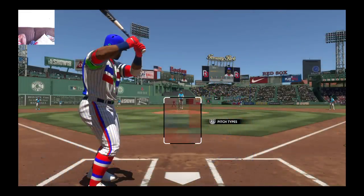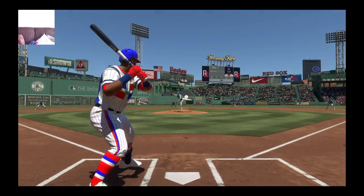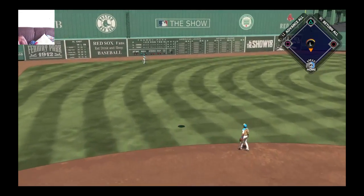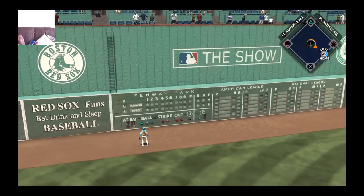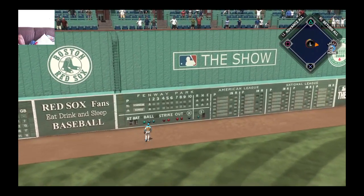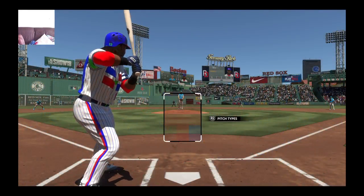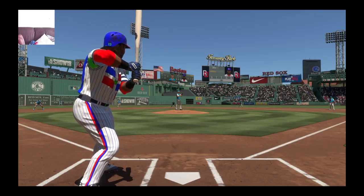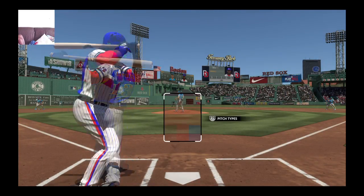Here's Carlos Santana now. He'll match up with Blake Snell to lead off the inning. Carlos Santana. Here's a shot to left field and deep. Look at this. Gone over the monster and out onto Lansdowne Street. Now to the plate, Hanley Ramirez. Here comes the first pitch. And he fouls this one off.